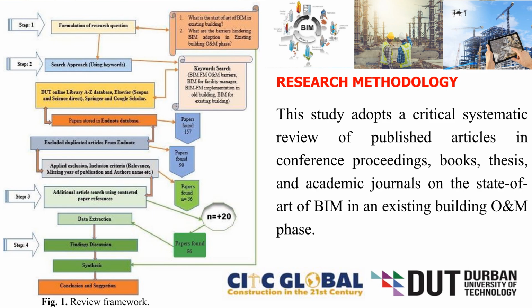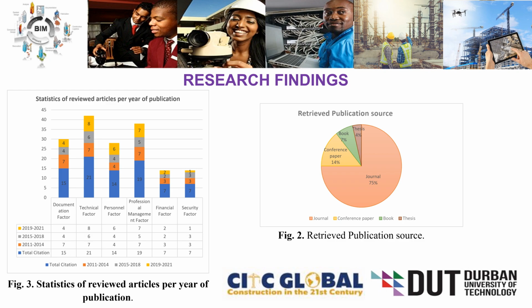This study adopts a critical systematic review of published articles in conference proceedings, books, theses, and academic journals on the state of the art of BIM in an existing building operation and maintenance phase. This study has a review framework which follows 4 steps. Step 1, formulation of research question. Step 2, search approach. Step 3, additional article search using contacted paper preference. Then step 4, findings and discussion. Research findings. From the documents retrieved for this review, Figure 2 shows the retrieved publication sources, wherein 70% were from journal articles, 14% were from conference papers, 7% were from books and book chapters, then 4% were from theses.